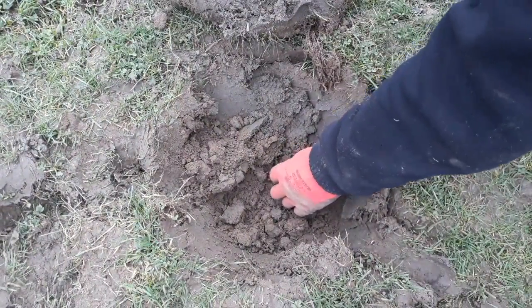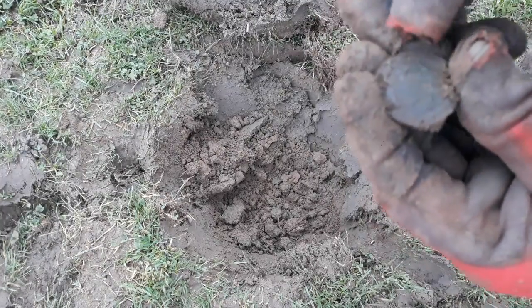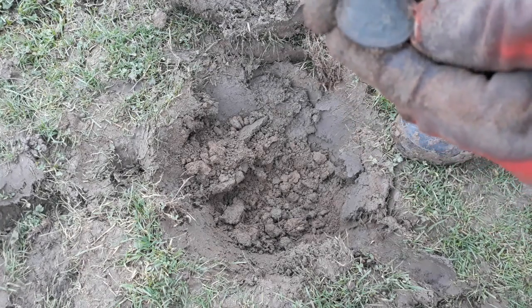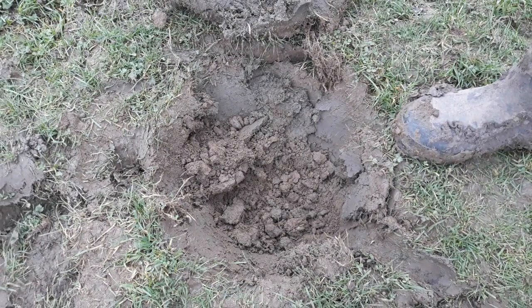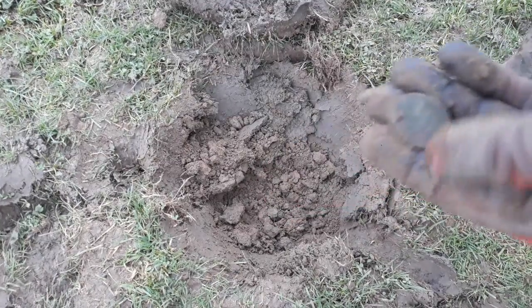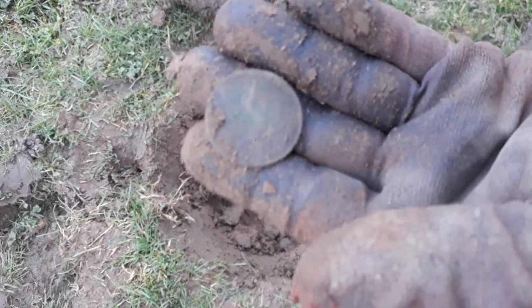On to next. So we've got a coin. Old penny. There's the monarch. George V normally. I'll get that gate clean. Yeah, looks like a George. Let's see if we can get any detail up. Let's get my magnifying glass out. Yeah, George the Fifth. Drops it back in the bloody hole. George the Fifth, 1916. Hello. So that's George the Fifth. 1916 penny. Kill.